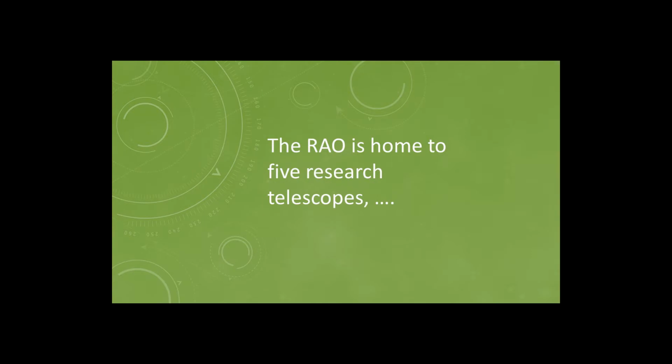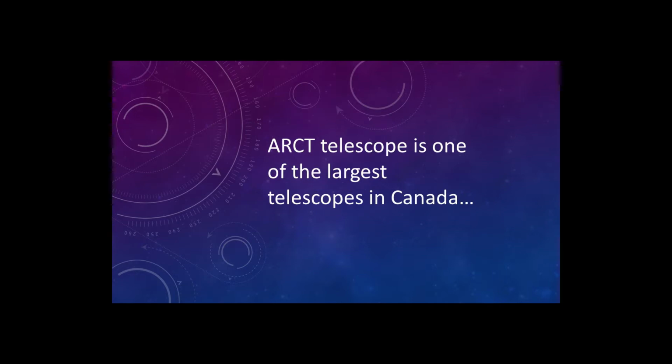The observatory is home to 5 research telescopes, and I thought it might be fun and interesting for you if I could take you around on a little bit of a tour. Our first stop is the ARCT, one of the largest telescopes in Canada. When we're talking about the size of a telescope, we're talking about the size of the primary mirror, which is 1.8 meters. Let's head over to the big dome, open up the shutter, and have a closer look at this amazing telescope.